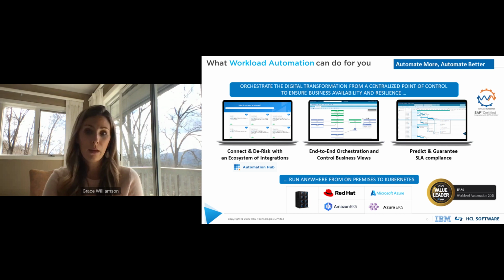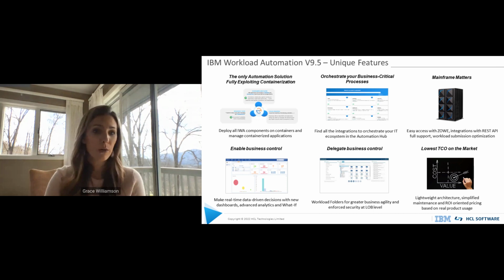And lastly, workload automation is well positioned in the analyst community, recognized as a value leader in the last two reports of the EMA Radar report in 2019 and 2021. So that's another accomplishment we're very proud to share with you today. And with that, we will now get into the unique features of workload automation that Marco will share with you.